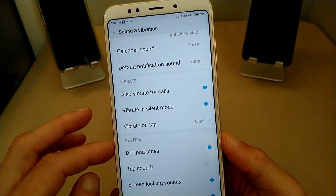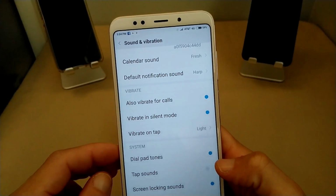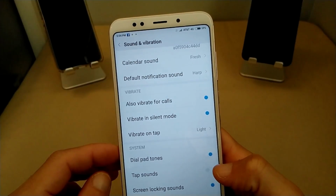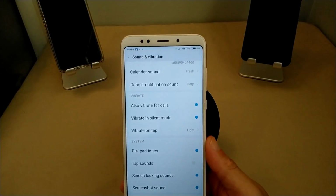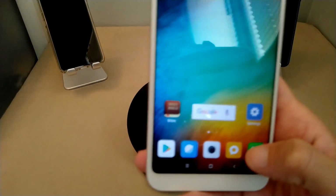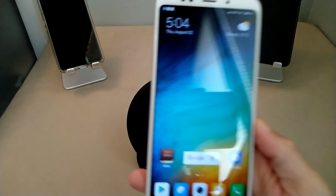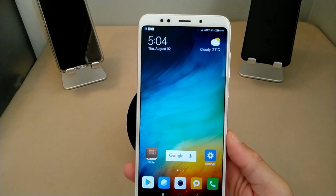Now, one of the things that I like under dial pad tones is I like the fact that you can change the dial pad tone. So I've got it set to like a piano. So let's just see here. I'll go out of that and let me see if I can get this, if you guys can hear this. Right, that's pretty dope. Like I just dialed just a random number. But you can change the dial pad tones. There's like a few different options.